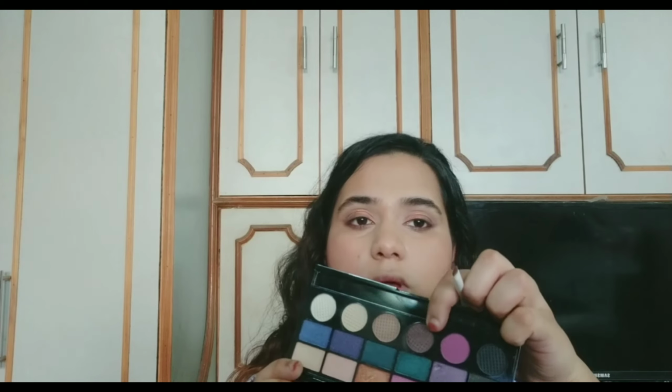I'm taking the angle brush, this is the Wet n Wild one, and I'm taking the same color that I used in my eyebrow, so slightly, because it is such a pigmented shade and this is not an eyebrow color, it is an eyeshadow, so you'd better keep a soft hand on this. This shade is giving me a little red tone, you can see it, but my kaam to chal gaya like that, so that is done.